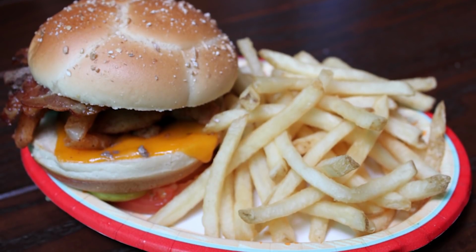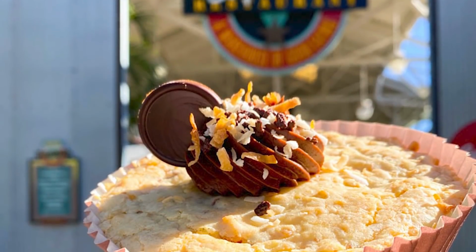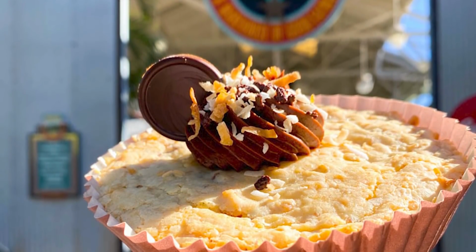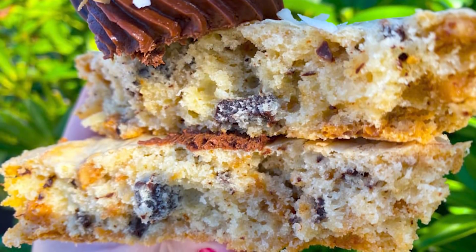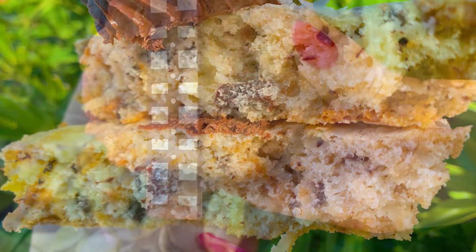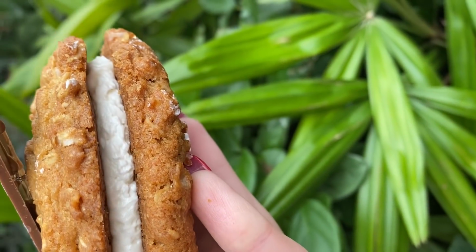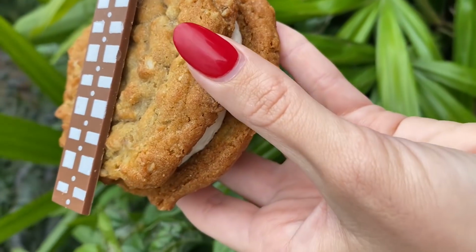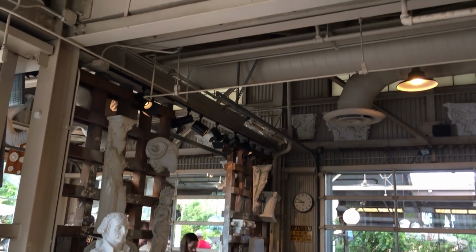Something else I love about Backlot Express, they've got some really yummy limited time desserts here. So they've gone through a lot of really great desserts recently. And right now I think they've got the Backlot Blondie that's really good. They've got that Wookie cookie, which is an oatmeal cream pie. So it's like an old school OCP, but it's bigger and better. It's so good. So if you're looking for a unique, interesting dessert, Backlot might be the place to go.